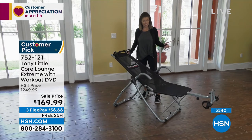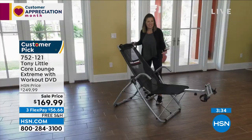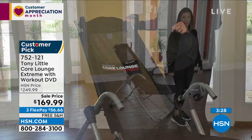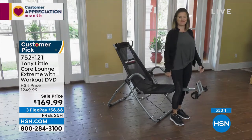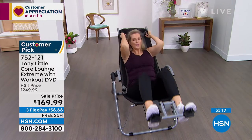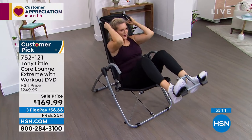It's completely adjustable, and this mesh supports the entire body, kind of like melting into it. It's that comfortable. So it's comfortable, it's a lounge chair, and it also works the core. And because it's a chair, it's easy to get into and really easy to get out of with those support bars. That's right, you even have the support bars. So if you've lost a little bit of your stability, you're going to get in and out of this chair easily.